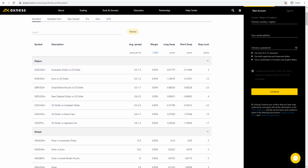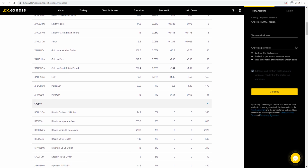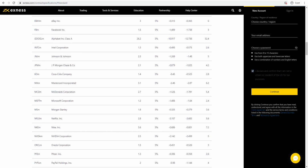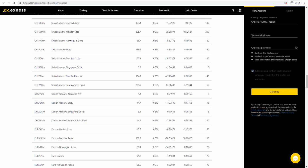As we scroll down, we can see major currencies. We've got metals here as well. So a large selection of metals with gold against the Australian dollar, for example, against the euro, against the British pound, against the US dollar as well. You can see palladium, platinum, lots of cryptos there as well, energy markets, and a selection here of stocks, as well as indices and more exotic currencies.